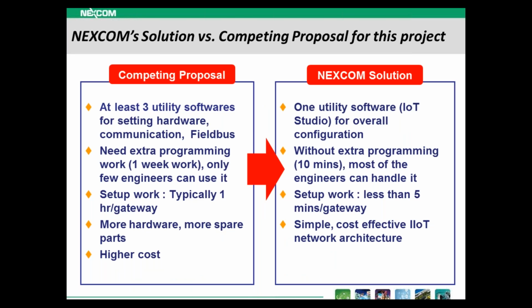So here's the comparison between Netcom solutions and competing proposals in these projects. In the competing proposals, the engineer has to get used to at least 3 software utilities to set up the hardware, the IT communications, and field bus protocols, things like that. It actually takes about 1 week to get all the software done. And only a few engineers are capable of dealing with IT, OT, and the hardware in one solution. For the setup work, it typically takes about 1 hour to set up one gateway.